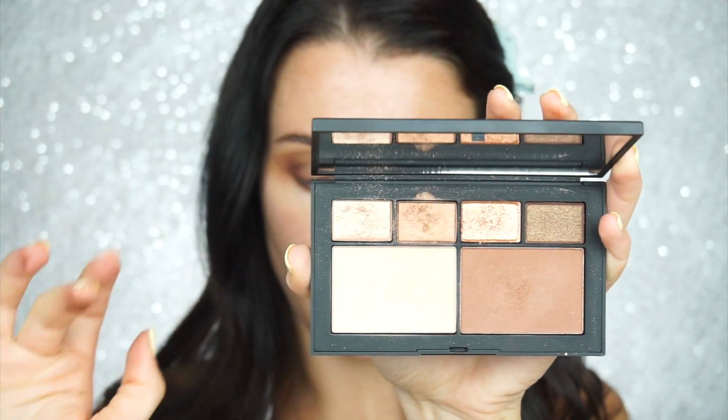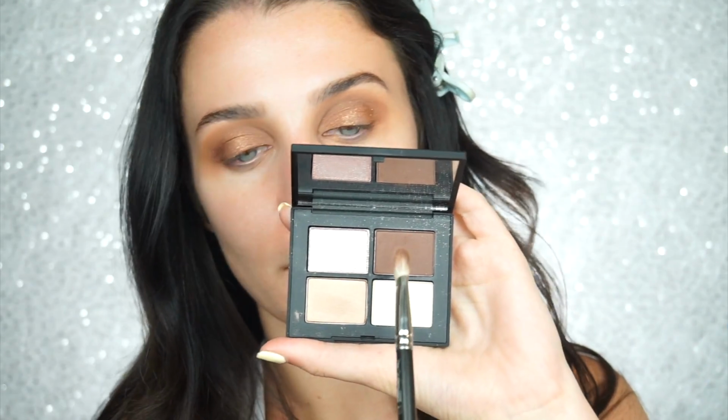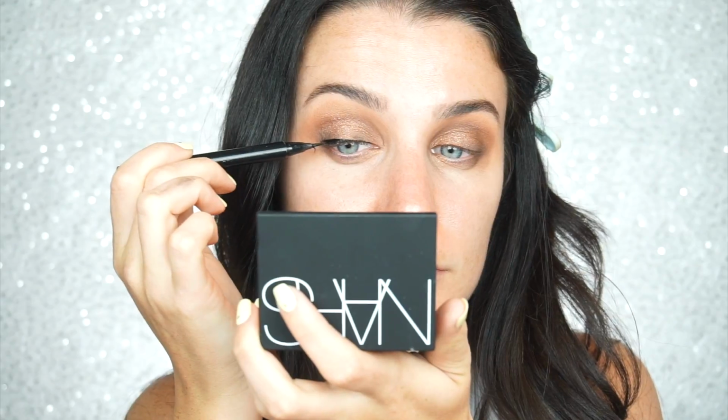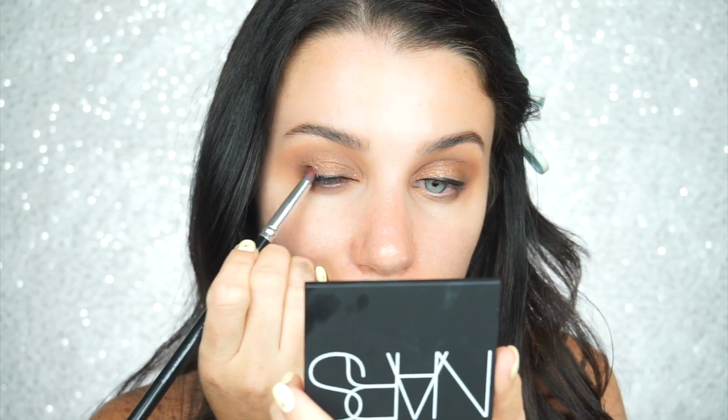Then I'm going to take this sparkly copper shade and I am just going to pat it on my lid. Then I'm going to go back in with this brown shade and just smoke out my outer corners. Next I'm going to take my MAC Brushstroke Black eyeliner and I'm just going to rim my upper lash line. And then I'm going to go back in with that brown and just smoke out my outer corners.